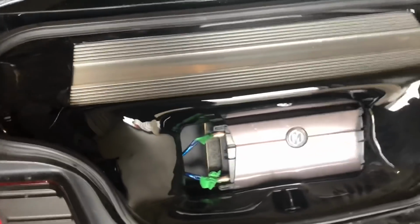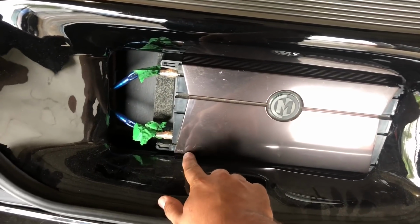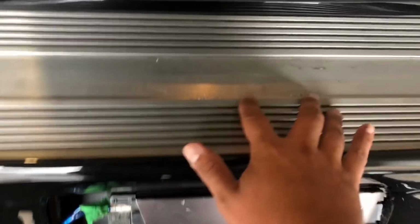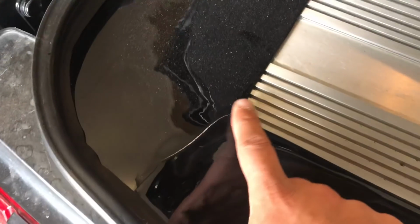Very, very heavy tailgate here. So this is the trunk here, and it looks like they've got a Memphis Audio. I'm not sure if this is a 4-channel or what kind of monoblock this is, and they've got a massive audio here. So a couple little cracks, unfortunately, here in the fiberglass. That could be repaired down the line to make that look kind of nice.